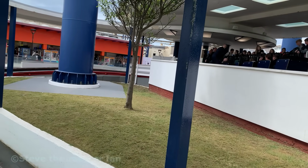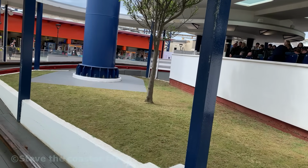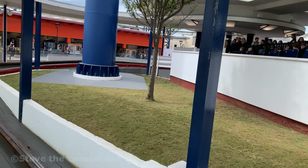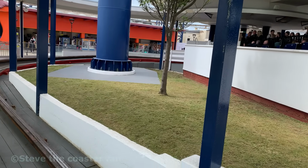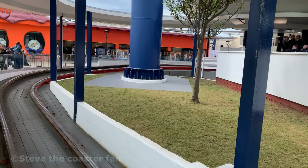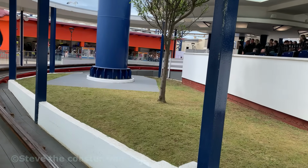I was on the blue train, so I'll have to give it a go on the purple train, see if it's just the same on that one. But yeah, the blue train was running really well, really smooth, and good to see all the work taking place. You can kind of tell they've put a new motor on the lift hill. It's going up the lift hill just a little bit slower than what it used to, but only marginally. Most people wouldn't notice it.